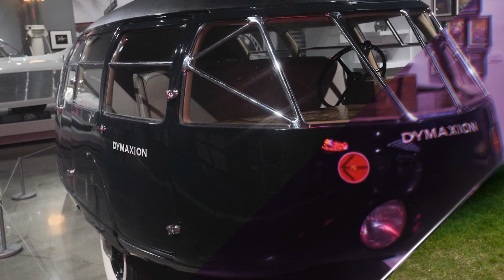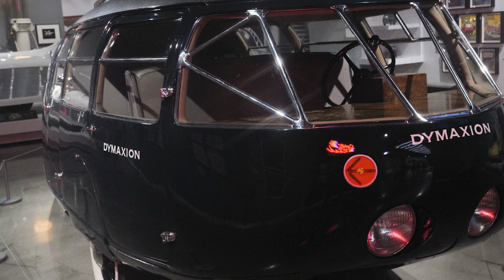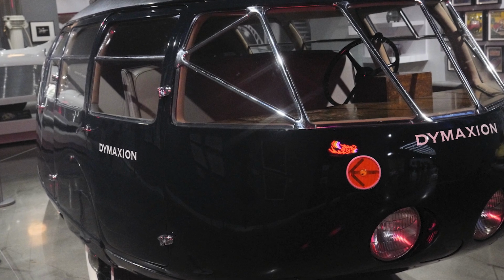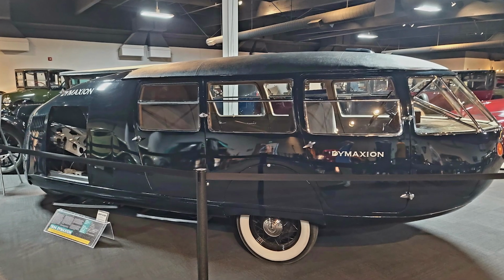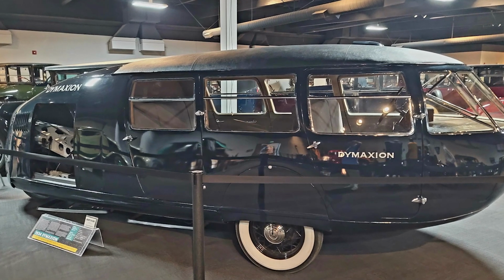One prototype was lost to fire, another was abandoned and later restored, and the third spent its final days promoting the Allied cause in World War II before being scrapped in Kansas. A sad ending for a car that was supposed to take us into the future.